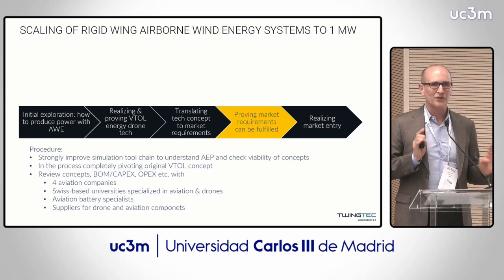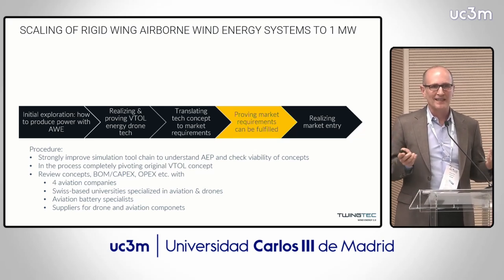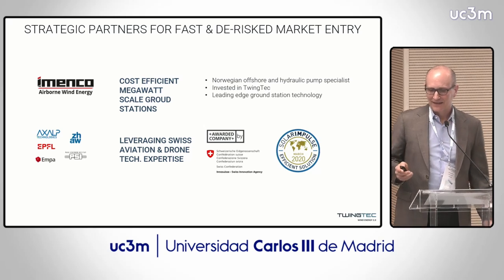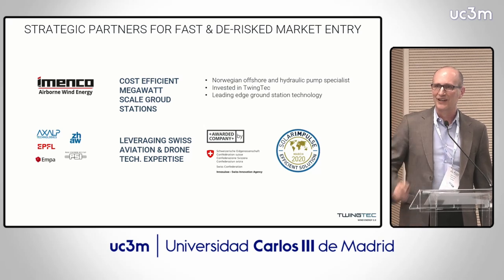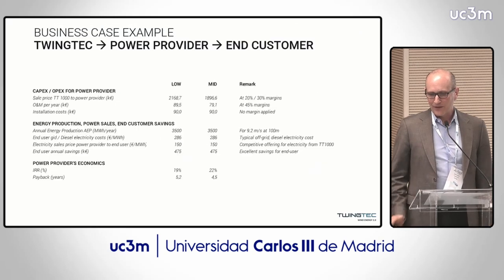And we pivoted completely our initial VTOL approach and checked many other ways. How can we make a 1 megawatt system work? And finally, thanks to this great cooperation that, by the way, also included the ground station and Imenco, Per, thank you so much for your support, and additional parties, we came up with a solution.